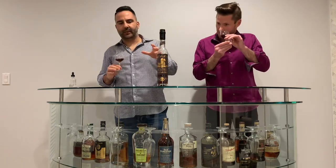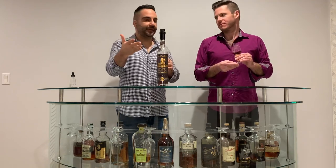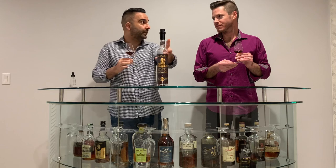And the thing about Stitzel Weller is you were getting 43%, you were getting 50%. Here you're bumping it up to 54.2%, so you're getting more of that. You're saying this is cask strength? I didn't know that it was.